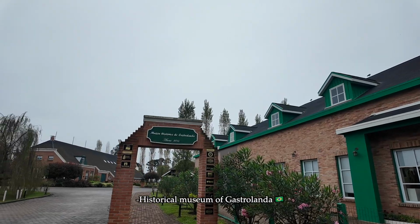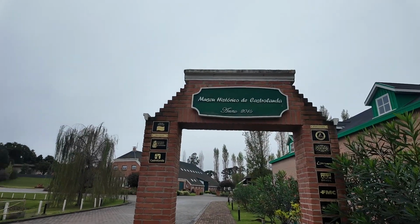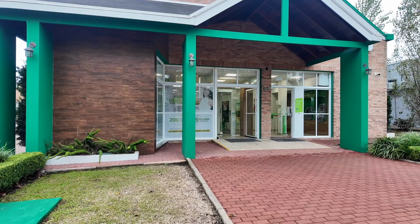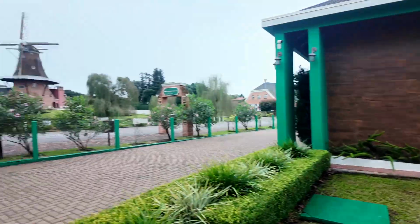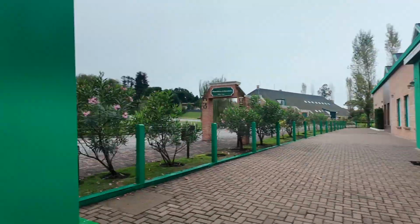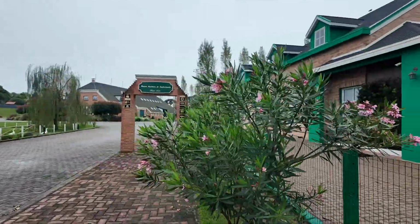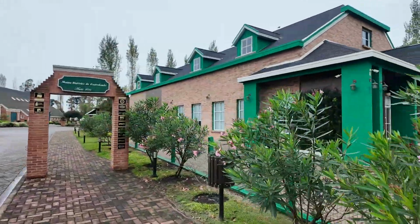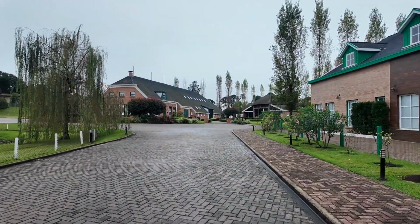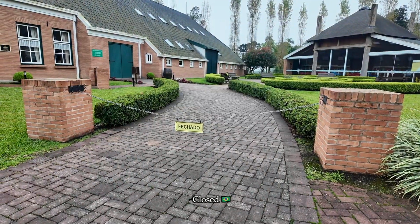Museu Histórico de Castrolanda, anno 2016, which is even later than the windmill, so it's even more recent. Seems like this is a bank, which makes sense with a big sign. I'm just not familiar with all the names of the banks there, but they've built it in a slightly similar style. Well, relatively similar. I would say it's a similar style, but then that must be the museum. So the museum is closed, fechado.